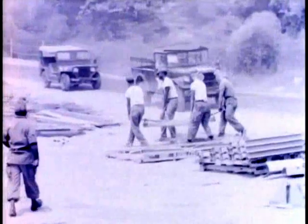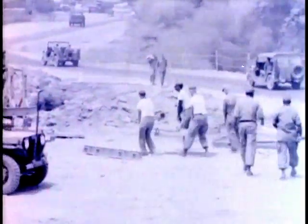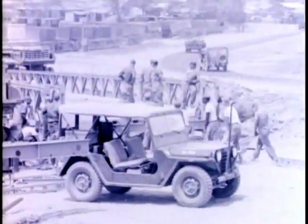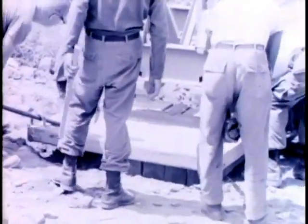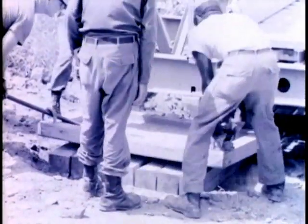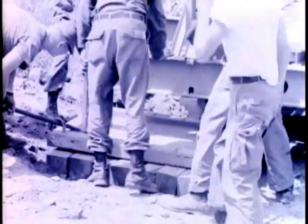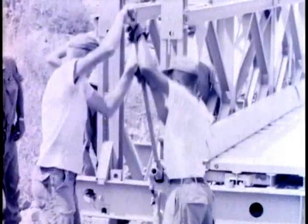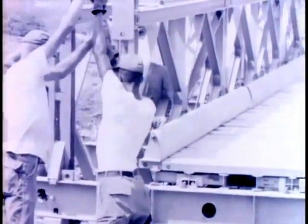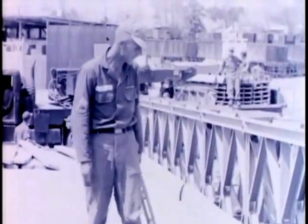The construction of this standard Bailey Bridge is part of the Highway Improvement Plan. The bridge comes completely packaged and, like an erector set, is put together on the spot. As each section is assembled, it is joined to the next and projected across the gully on rollers. Traditionally, the monsoon season will soon be here, and the dust will turn to mud. When it does, the men of the 1st Air Cav will be ready.